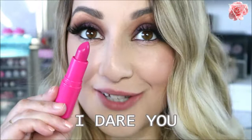Again, this one is a luster finish, and this one is in the shade I Dare You. This one, I don't know if I'm going to be able to pull this one off, so let's just swatch it.